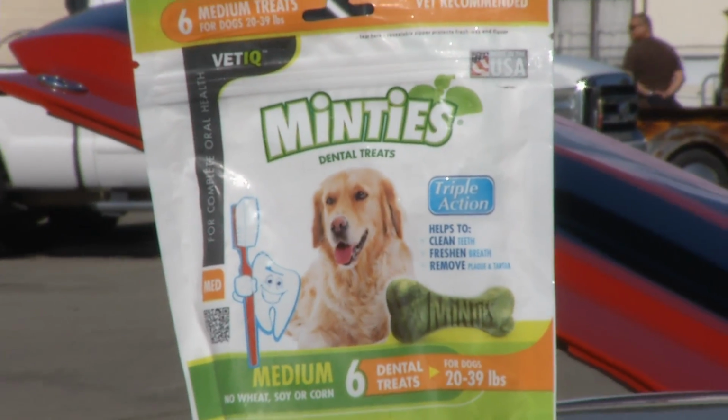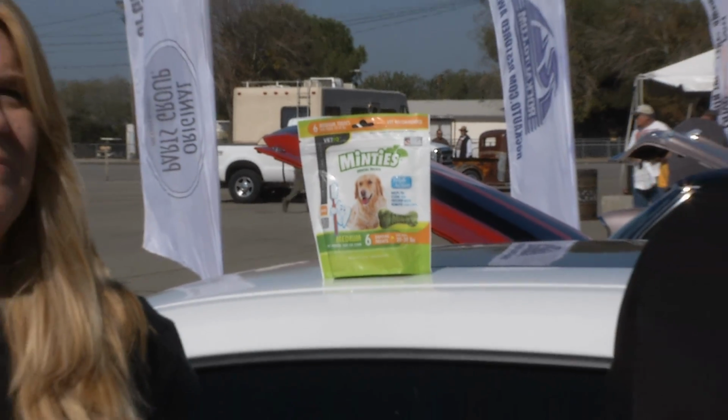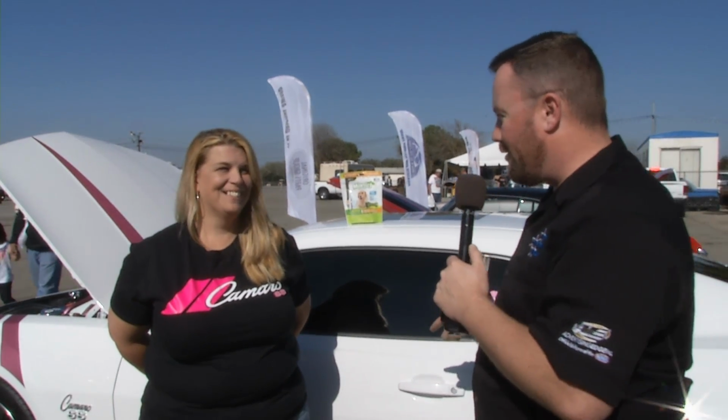The word Camaro has been synonymous with Chevrolet performance since 1967. We're here in Bakersfield with Jennifer Wingert, who has brought her cool Camaro here. Jennifer, tell us about this car and why it's so pink.